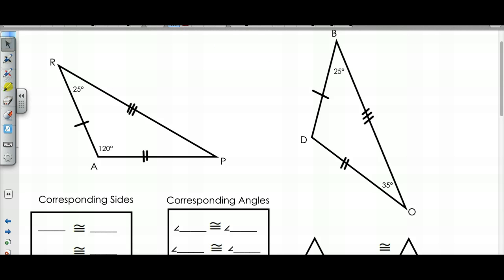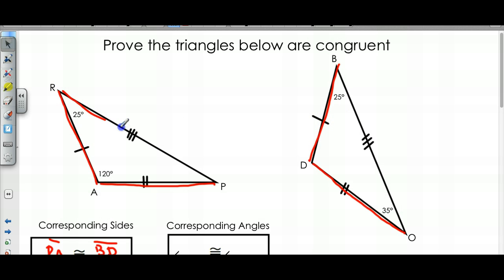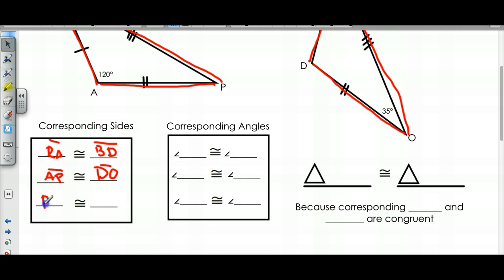We see that the sides are congruent, so we know that RA, which is this side right here, is congruent to BD because they have that mark over there. So RA is congruent to BD. We know that AP is congruent to DO because they have these double marks. They both have the same double marks, so AP is congruent to DO. Don't forget my little lines to say that it's a line, and then we know that RP is congruent to BO. All right, those are our three sides.